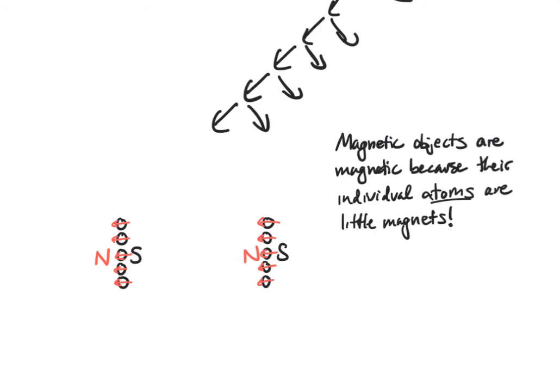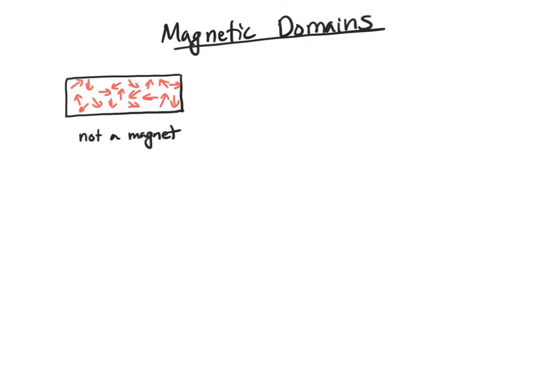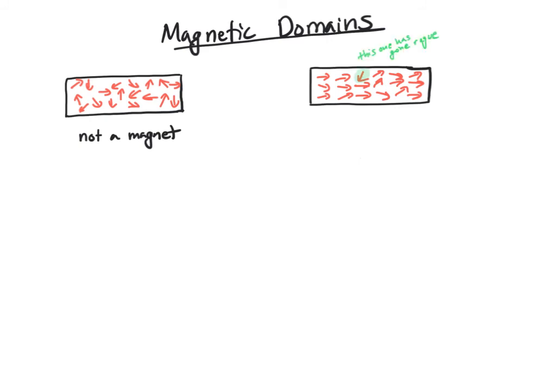Well, the key is what we call magnetic domains. Essentially, in some pieces of iron, the atoms, each of which is a little bar magnet, are all mixed up. They're all pointing different directions. And so their magnetic fields end up canceling each other out. For every magnet pointing one way, there's another magnet. For another atom pointing one way, there's another atom pointing the other. But in magnets or magnetized iron, all of the little atoms are pointing in the same direction as each other, or at least most of the atoms are pointing more or less in the same direction as each other.